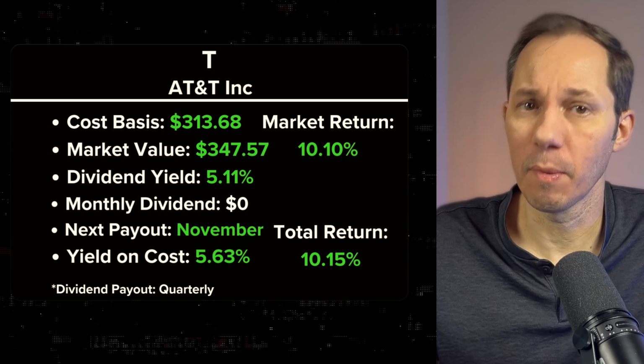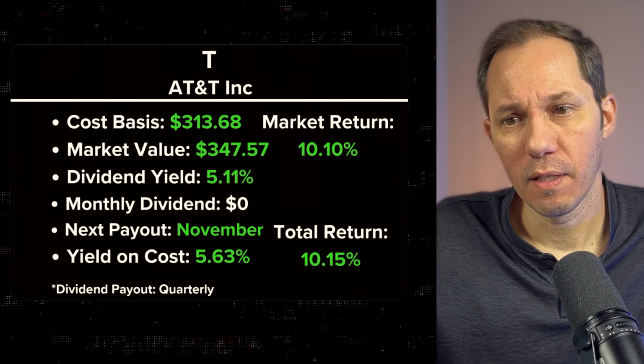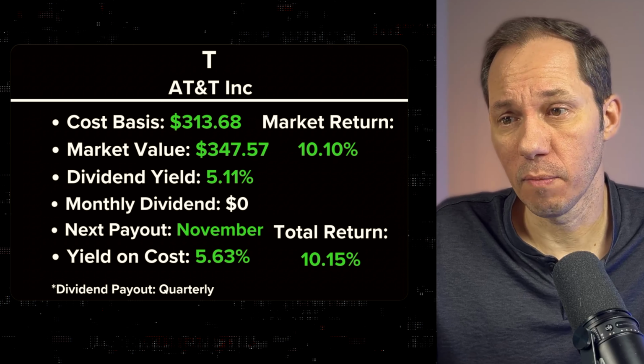Now, as you can see, this one is actually up 10%. With the dividends, there's not much more of a gain because it hasn't paid out much in dividends as of this point. But the appreciation of the stock is actually going up decently well. Now, the dividend yield for this one is one of the lower ones at 5%. So again, here the stock value is going up as opposed to the dividends contributing, although 5% is a good dividend yield for most stocks.